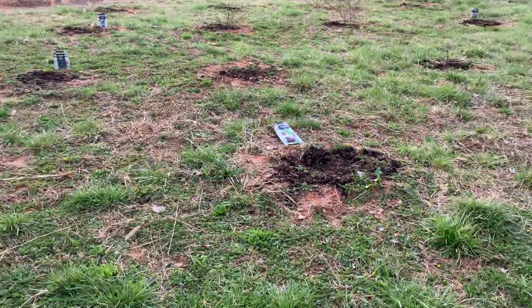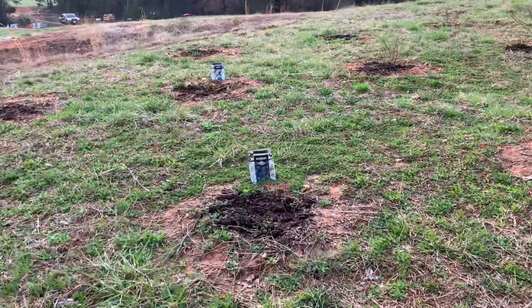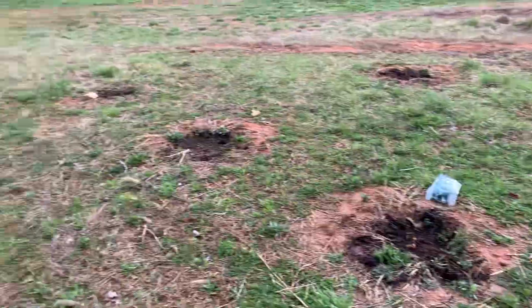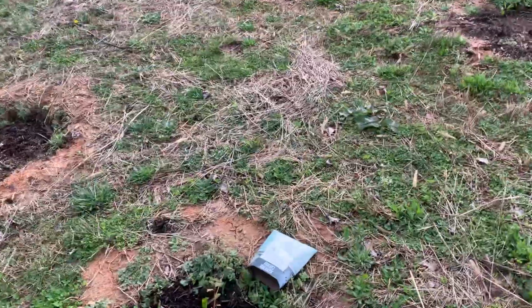A lot of these I ordered online, but a lot of these brand new ones here, you see in these containers right here, I bought at Tractor Supply. It was actually cheaper to buy a lot of the bare root trees through Tractor Supply than it was through the online mail system that you can order them.